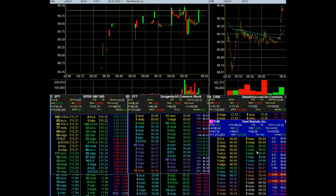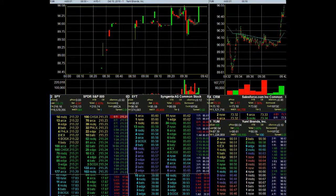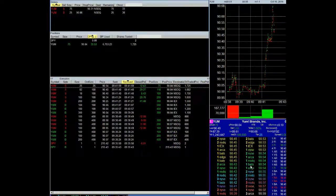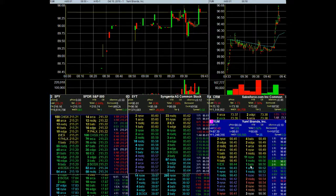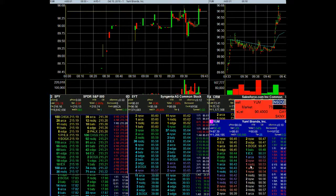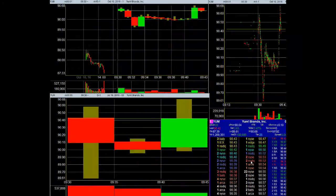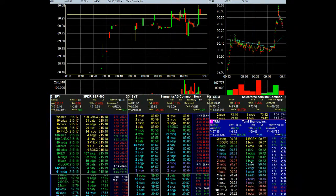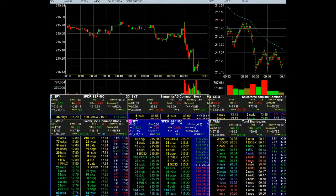I already got rid of around half my position, and I'm going to see if it can break the highs. So there, it's breaking some highs. Looks pretty strong. Sold a little bit more, and it already came back from the highs. I'm just trailing little pieces out, but it looks like there's very little buying to keep it up there. So I'm glad I treated it like a scalp.